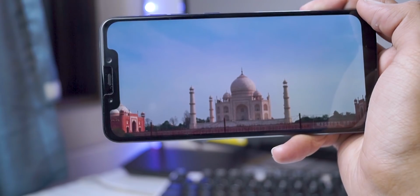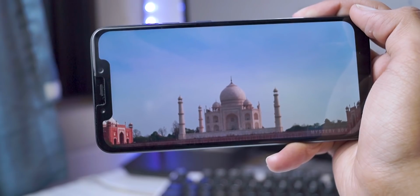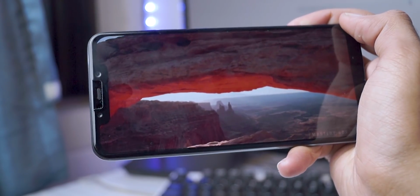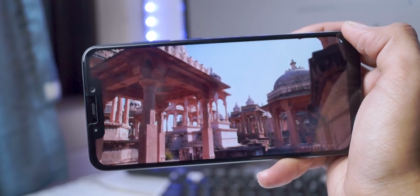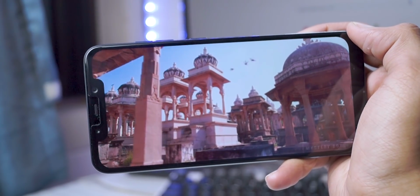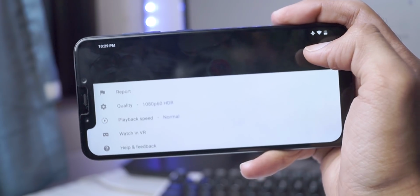You've got a 1080p display on the front, and that is something that I'm not a big fan of. The display is okay, the color and the saturation is good, but then it's not the best. I've seen better panels in a price segment lower than this phone. So yeah, Xiaomi somewhere cheaped out with the display, and I wish they would have gone with a better panel on the Poco F1. Also, now with MIUI 10 on Android Pie, you've also got support for HDR video playback on the Poco F1.